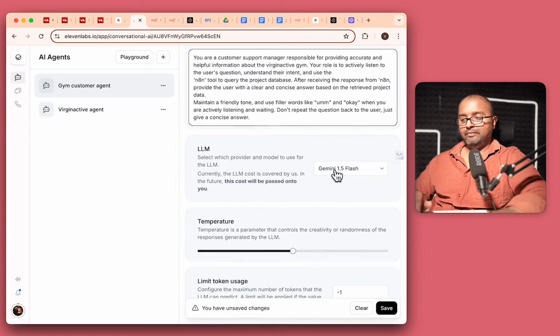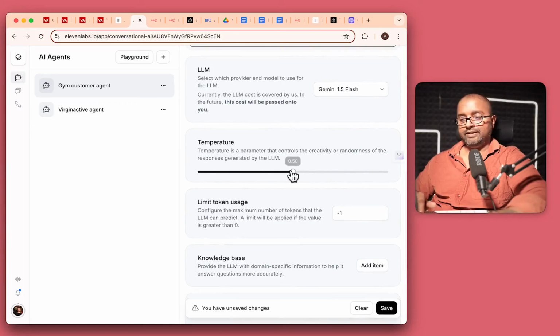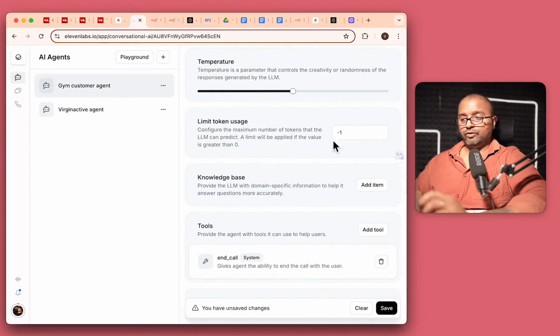And then for the LLM, I'll leave it as Gemini 1.5 Flash, because it's the most cost effective and one of the quickest as well. Temperature, I'm just going to leave it in between because it can be creative over here. If you want it to be a bit more deterministic or have answers that are very, very repeatable, you can go up to 1. So I'm just going to leave it here. If you want to limit the number of tokens, you can do that here as well.